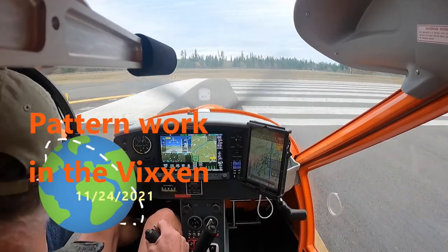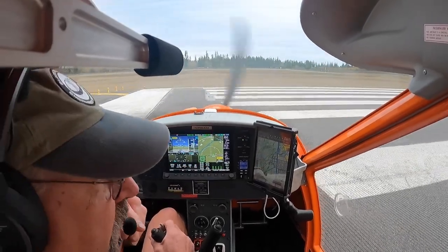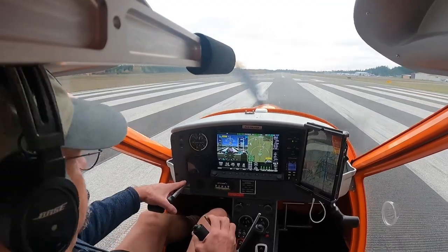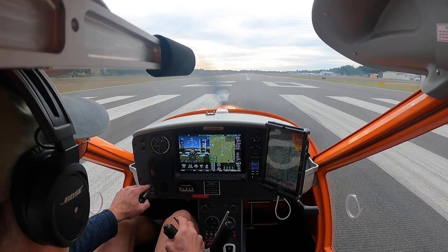All right, here we go. Day before Thanksgiving 2021, going up, just staying in the pattern. Clouds are all around us, but it looks good right here. Oil temperature's good, water temperature's good, oil pressure's good.